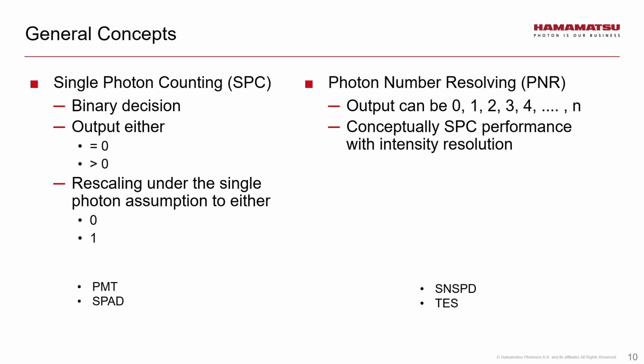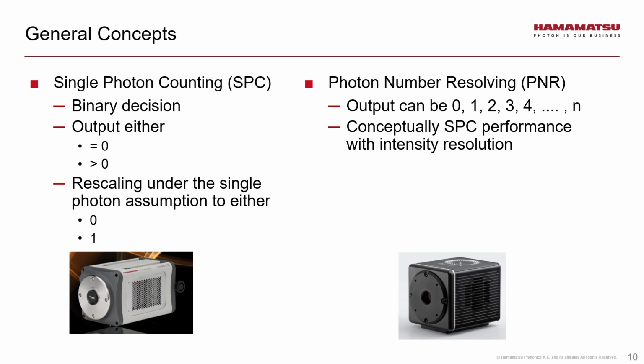So in the most common sense, and the ones most people are familiar with, is likely single photon counting with PMTs or silicon SPADs, and photon number resolving more with those cryogenic sensors. But since we're talking about cameras here, I would like to draw the attention to either the photon number resolving QCMOS camera or the often used EMCCDs. So how do we compare both of them?